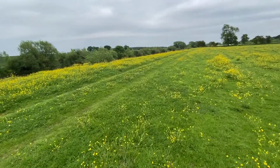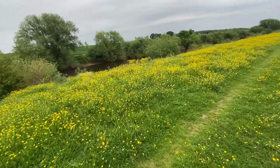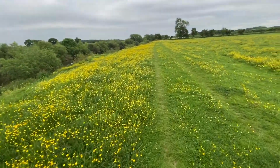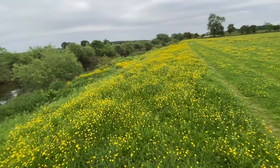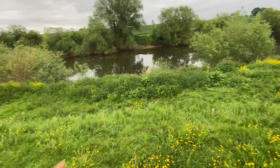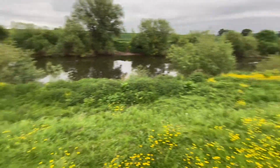And then generally this side over here, this left hand side gets left. Again, because it's near the river, I don't particularly want to spray down here. But it also gives a bit of wildlife cover as well. The only thing that does happen is it gets full of junk. So down there's a lot of weeds, Himalayan balsam and all sorts, but you can't physically get there.